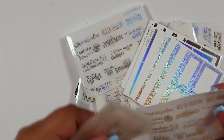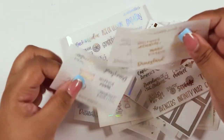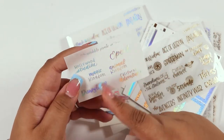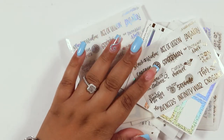So then I picked up some Park scripts. I think I only have them in gold, silver, and hollow. Hollywood Studios, Epcot, Magic Kingdom, Animal Kingdom, Disneyland, and California Adventure. So we have those.